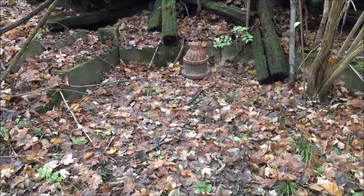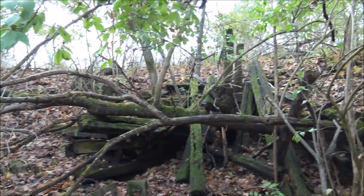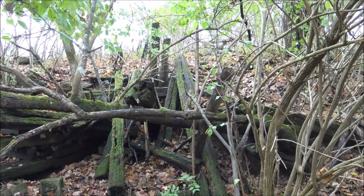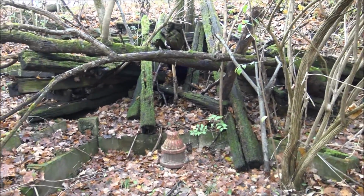There's another fire hydrant and what remains of a retaining wall, or maybe an entrance to one of those tunnels we were talking about. And it kind of looks like it would have been, and maybe they sealed it up. Let me know what you think down below.